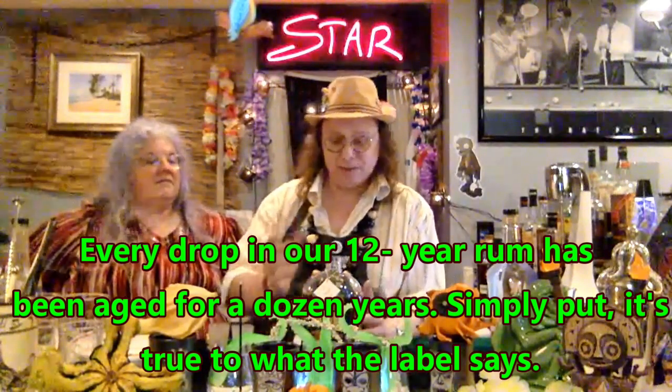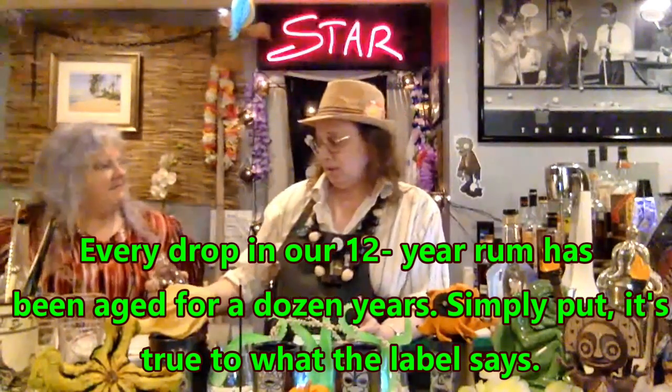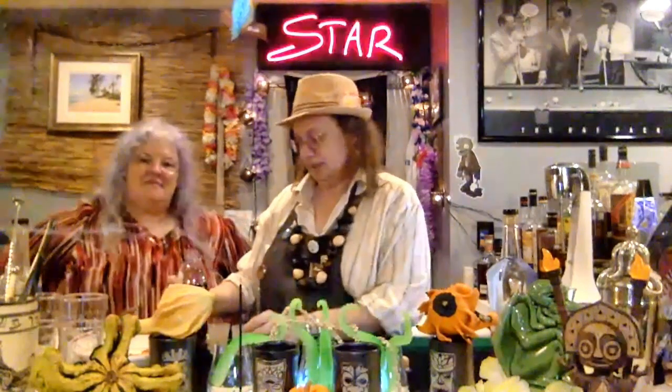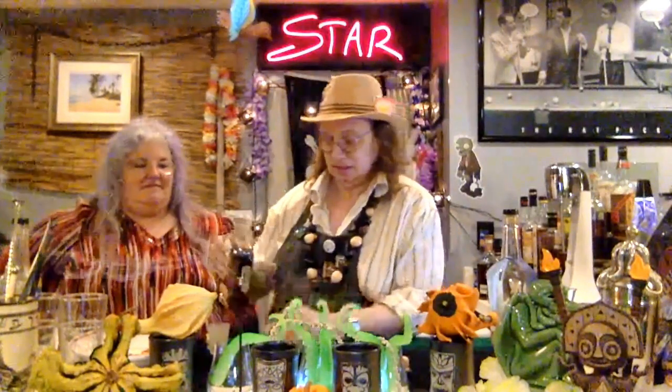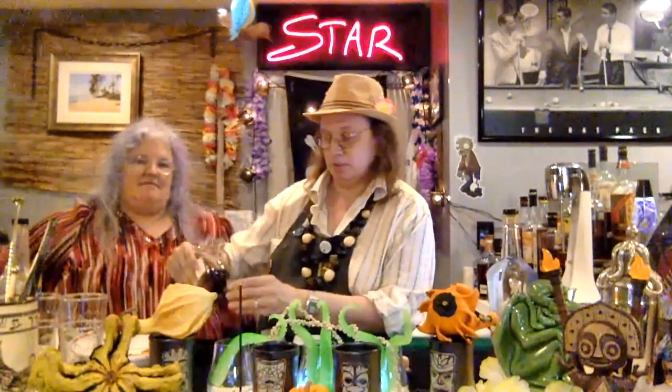I actually found this bottle in, of all places, Oklahoma. Lawton, Oklahoma. And I couldn't wait to get it home and give it a try. I've had this for a couple of years. I was not traveling to Lawton, Oklahoma anytime in the recent past.